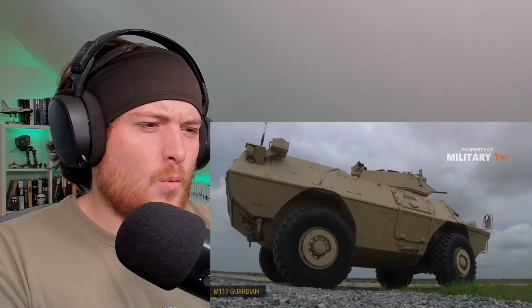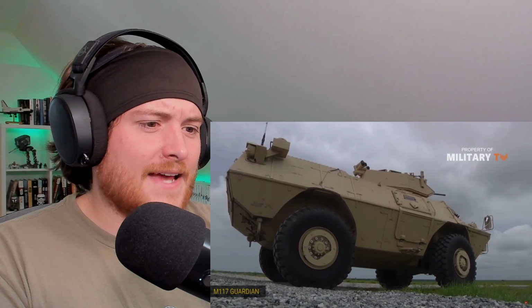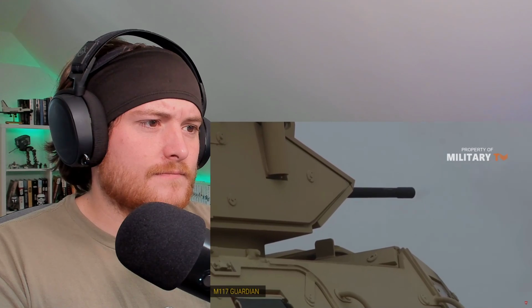260 horsepower, 828 pound-feet of torque, and reaches a top speed of 65 miles per hour.